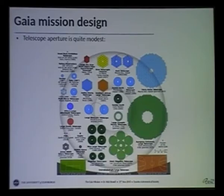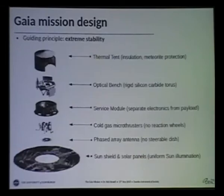So they're not very big, and with the continuous scan we get a fixed integration time of about 4.5 seconds, which limits the magnitude that we can see quite significantly. But there's still an awful lot in the sky down to 21st magnitude.